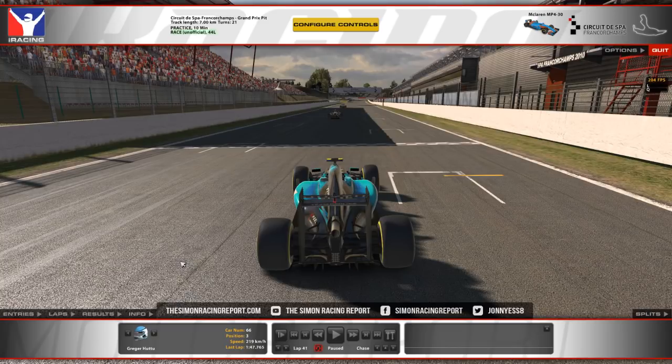Final thing we'll look at for today. I want to watch Gregor Huttu from the start of lap 42 to the end of the race, so we'll try and play this at the same time.